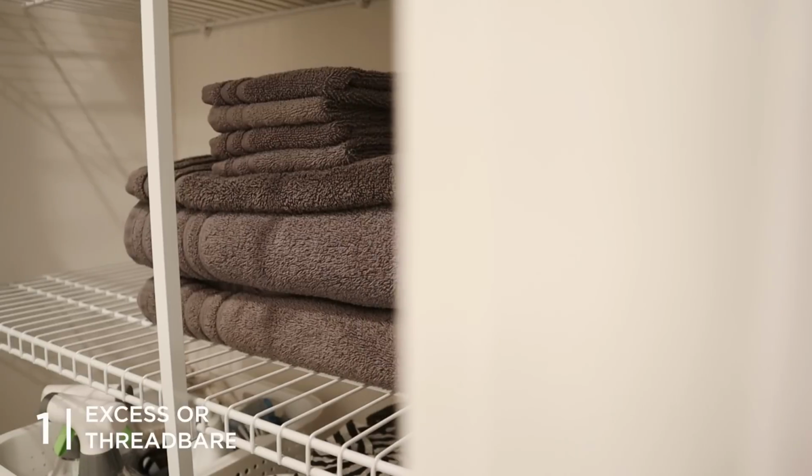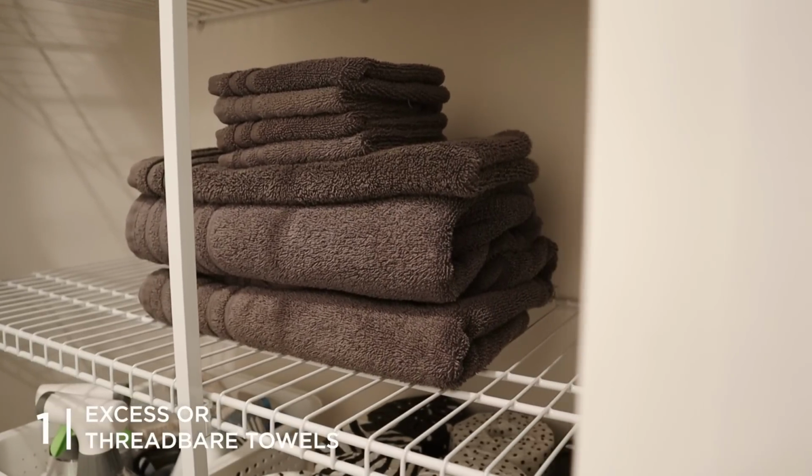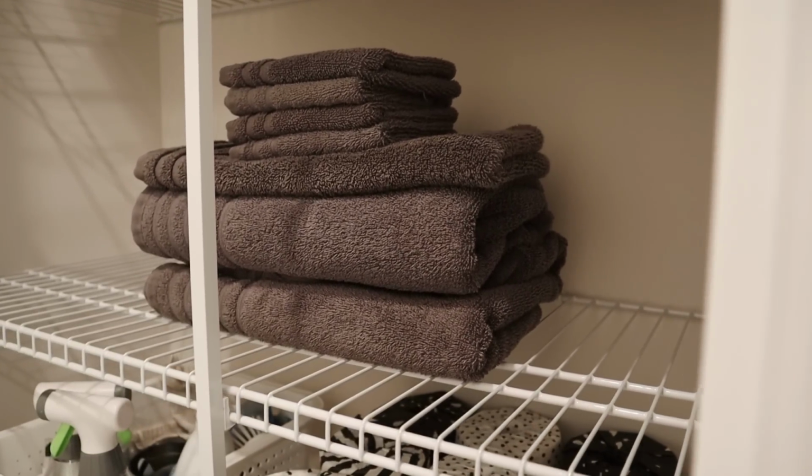Now let's get started with the first thing that you can declutter, and that's excess or threadbare towels. Whether you store your towels in a linen closet or somewhere in the bathroom, go to wherever you store your towels and just quickly take inventory of how many you have and the condition that they're in.